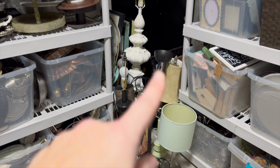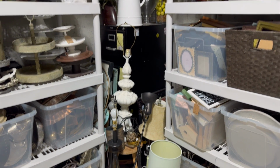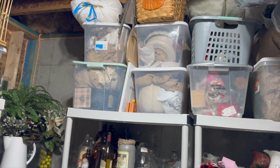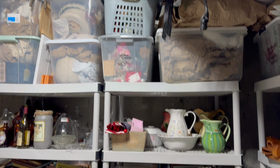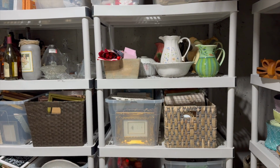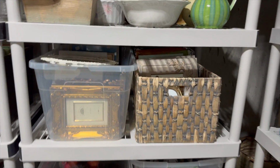This little section could use a little clean out. That tall lamp I have set aside for something I want to do in my own home, and I cannot wait to upcycle it and put it in my own space. And you can see I've got fall and Christmas ready to go. A lot of people have asked, do I put things on sale for fall and Christmas? The answer is no, so that I can be properly ready and not surprised next year when it comes around.